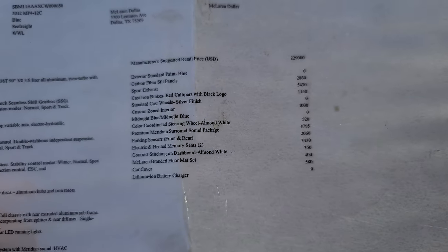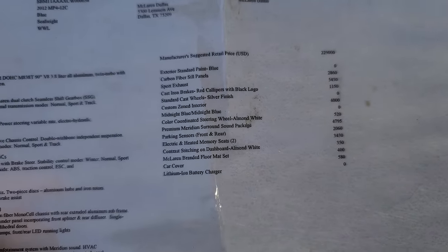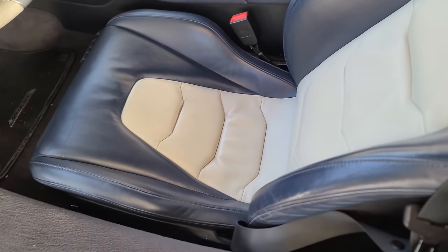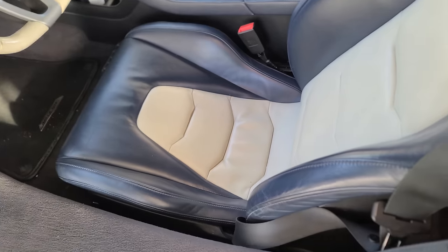Carbon fiber sill panels, $2,800. Sport exhaust, $5,400. Red brake calipers, $11,000. Whoa, what is this? $4,000. Custom zoned interior? Oh, is that because of the white? The white and blue seats are special. Oh, wow. These seats definitely need a little bit of cleanup work, mostly just the driver's side bottom and the steering wheel, but this interior was an option.